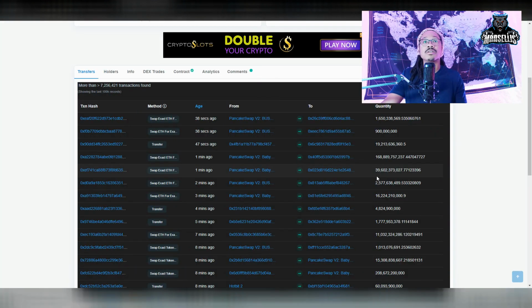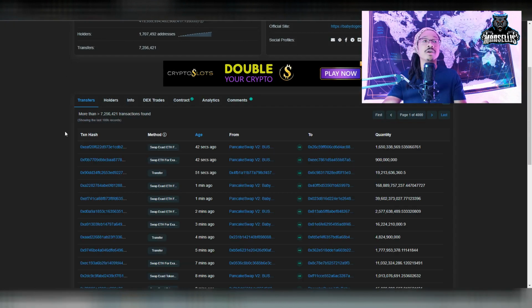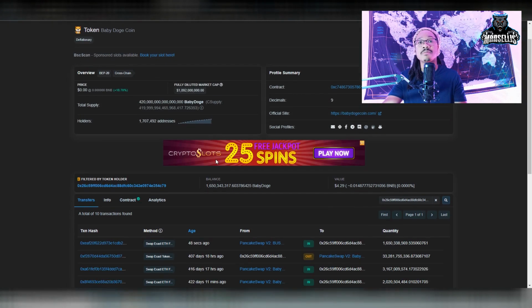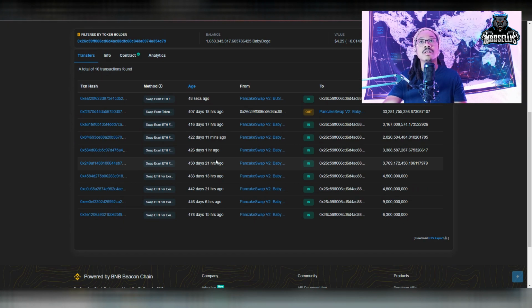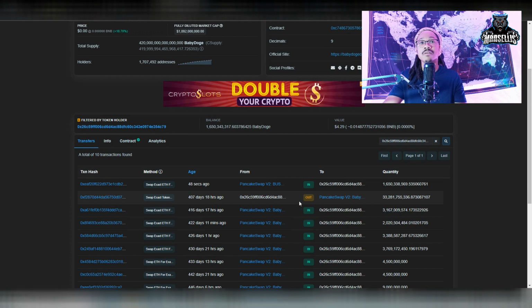So we're probably going to start seeing a lot of wallets similar to that one, where you just see them buying a good amount of Baby Doge, because Baby Doge is pumping. Obviously they're going to want to get in on Baby Doge. So it's good to go ahead and look at all these wallets. This wallet here is pretty interesting. They had 33 billion Baby Doge 407 days ago. They had it a long time ago, but now they bought a little bit more.